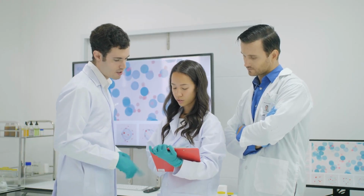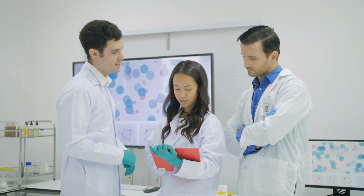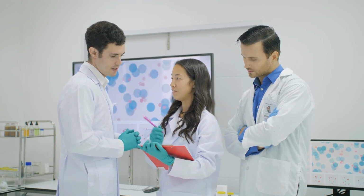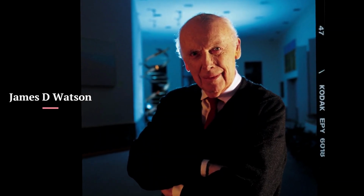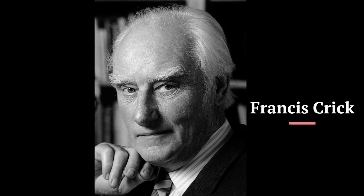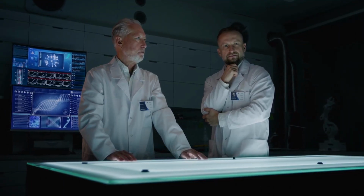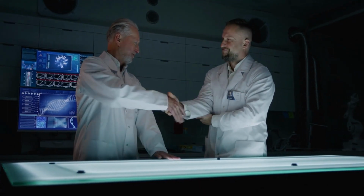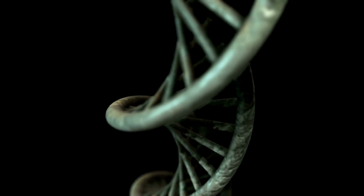Discovering the structure of DNA, understanding genes, and the role of chromosomes is the result of many scientists working together and building on each other's work. The first two were James Watson and Francis Crick. In 1953, James Watson and Francis Crick, with the help of X-ray diffraction images of DNA by Rosalind Franklin, proposed the structure of the double helix of DNA. Their model describes how DNA carries genetic information through its structure. It consists of 2 strands wrapped around each other.